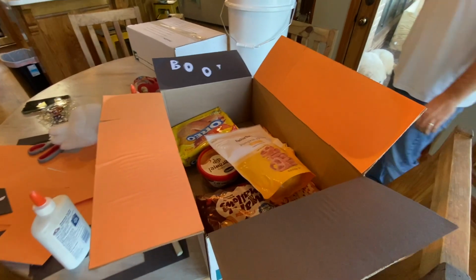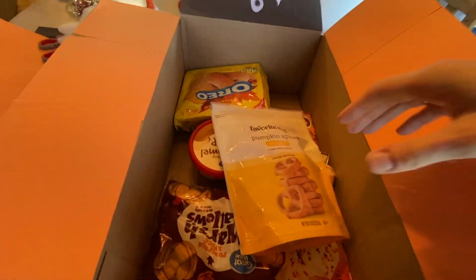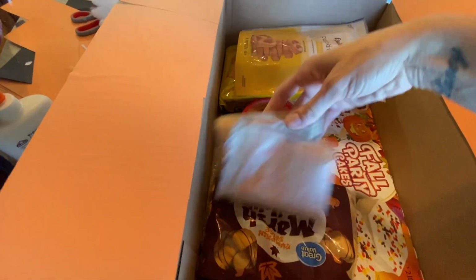I mean, they're gonna be moving to Texas in the next few months, but for Evie, hopefully it would be a fun treat for her. So we'll get Lizzie's finished up. Okay, while she's finishing, I'll show you what is inside of Evie's.